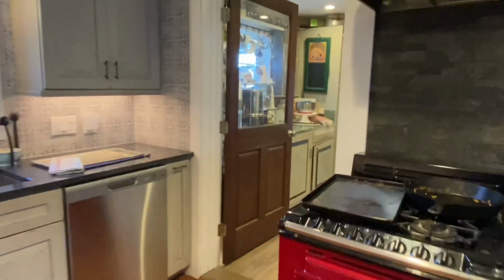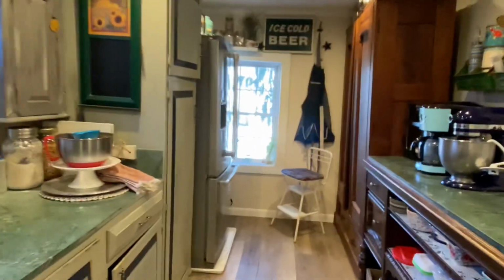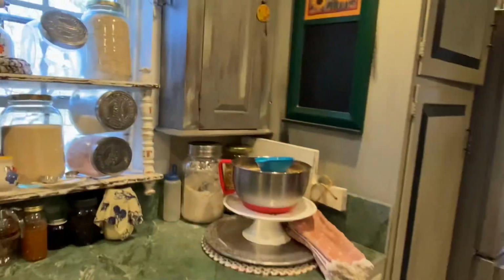It is winter here on the farm and we are going in the pantry today. I have a requested video for a pantry tour, and this is a tour of our actual usable everyday pantry. This is a working pantry, so there's lots of projects kind of in progress at all times. But here she is in all her glory.